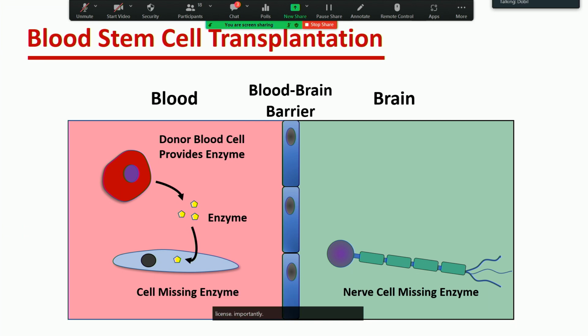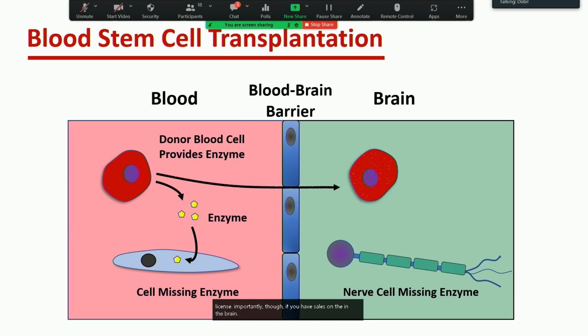Importantly, though, if you have cells in the brain, the central nervous system, some of these donor-derived cells can make their way into the brain. And these tend to be, we think, microglia-like cells, monocytes, but exactly what proportion of the cells are of what derivation is a bit unclear. But if you can get these cells into the brain, they can also produce enzyme, and they can then deliver enzyme to the cells in the central nervous system. So this is primarily why we still use transplant now, because we have an opportunity to better treat the brain than we have with just enzyme.